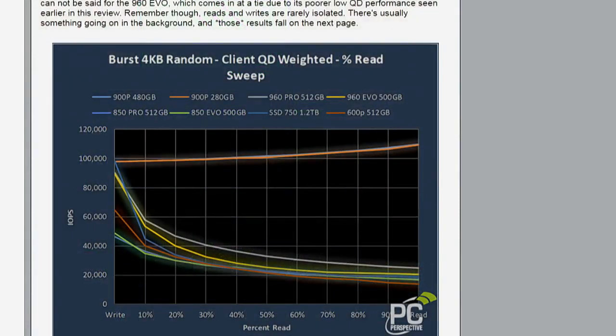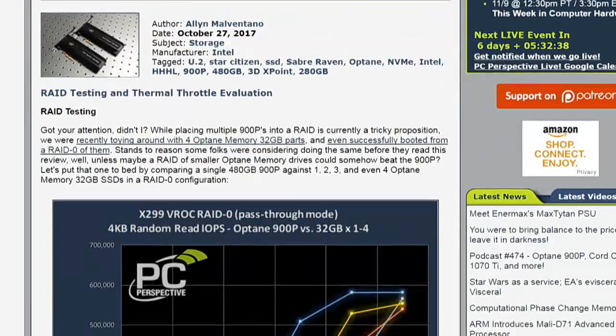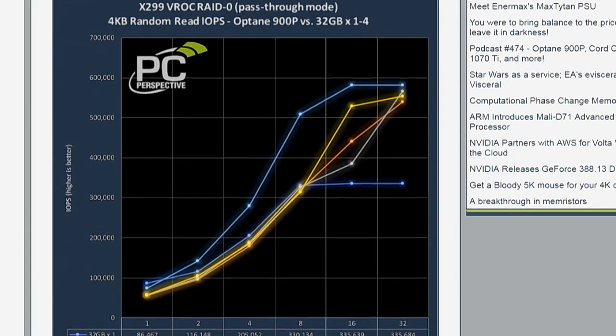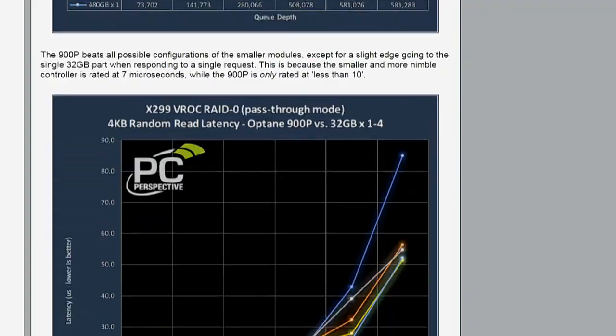You can go through the rest of his story. It looks at trim speed, mixed bursts, RAID testing, because of course it's Alan. We're going to have some RAID testing and all this type of stuff. The simultaneous mixed bursts: NAND has this issue where as you are writing to it, the read speeds suffer. With Optane, that's not the case because the queue depth never really gets high enough to affect anything, because it is so fast and low latency. So that's kind of one of the primary differences there.